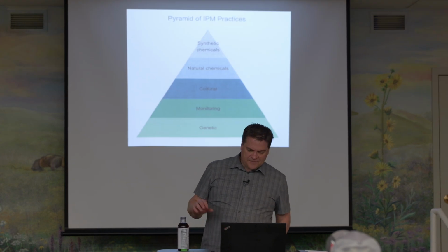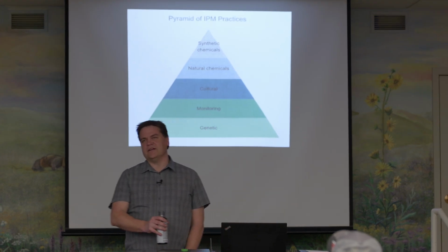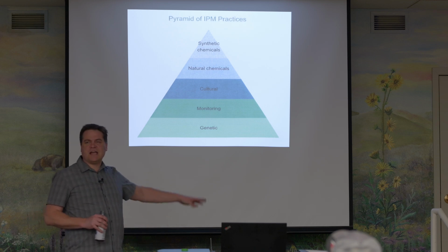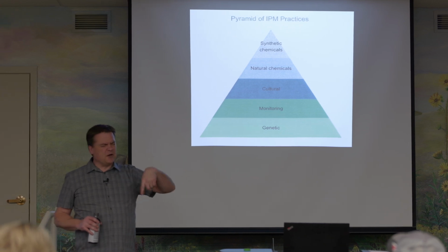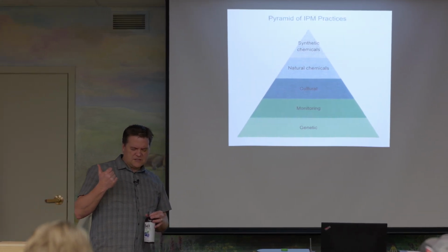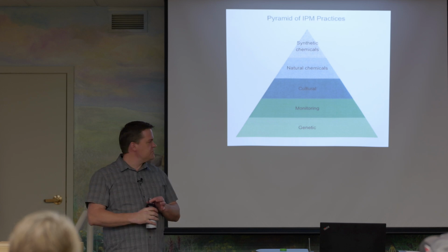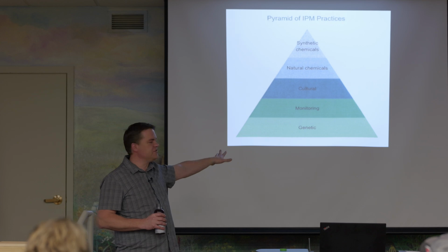Most IPM is described in terms of a pyramid. Why in the world would you talk about that? Well, because at the basic level, you want to do everything you can with the genetics themselves. If you go buy tomato plants, you can buy ones that have some resistance, especially to some of the blights that affect tomatoes. So this has been bred to have a genetic resistance to some pests and pathogens and things like that.